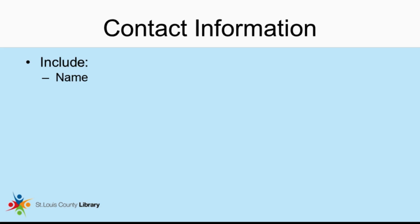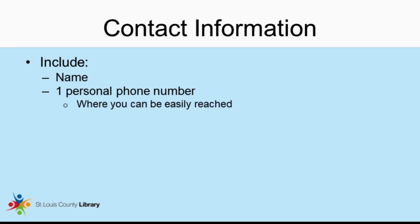Your contact information should include your name, one personal phone number. So do not list your landline and your cell phone number. Pick one phone number to include on your resume. And it should be the phone number where you can most easily be reached. So if your cell phone is always with you and that's the easiest way to get a hold of you, list your cell phone. But if you never take your cell phone with you and you don't know how to check the voicemail, list your landline.